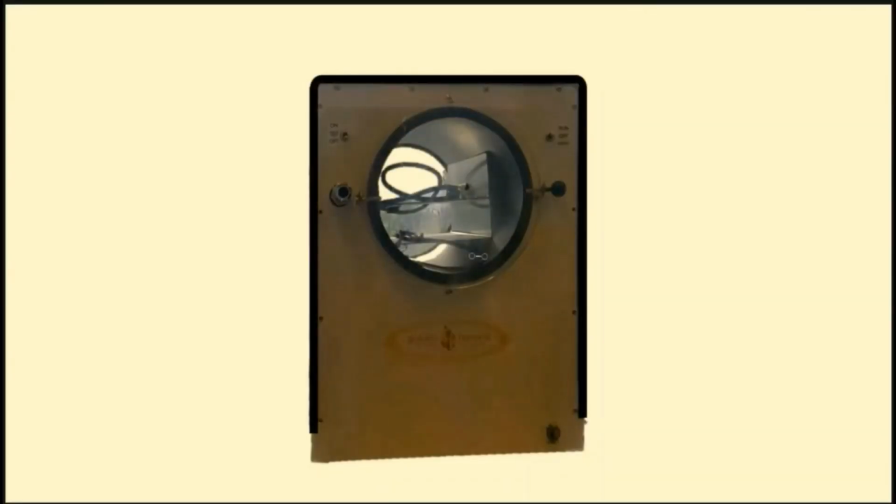The very first prototype developed had a straight-through chamber design with a door at the front and a door at the back. It had a single power switch for off and on, and a switch to control the heat to control the drying cycle.